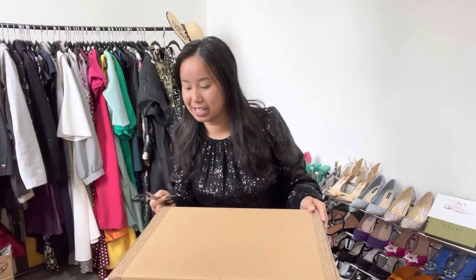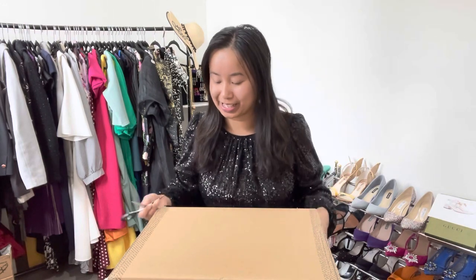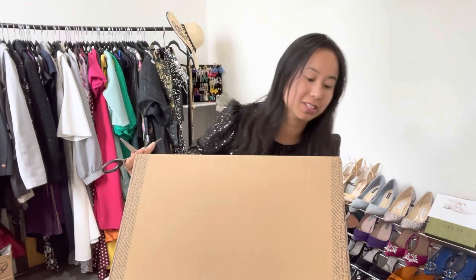And I'm back to unbox a pair of shoes I bought online. Okay, I feel so unco doing this one. I'll go through a little story as I unbox this. So I ordered this from Gucci online. This is how it came.